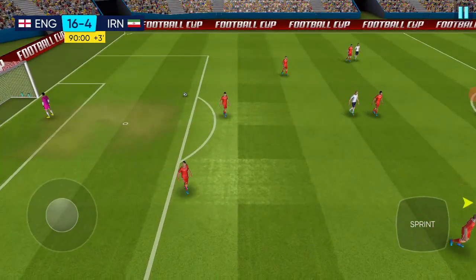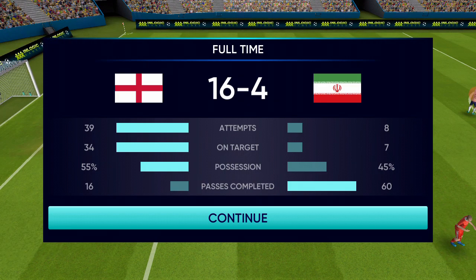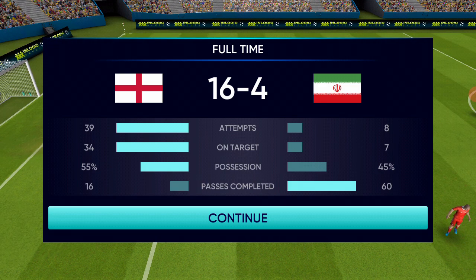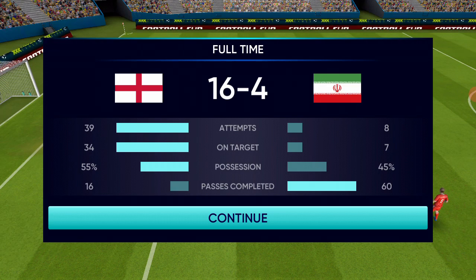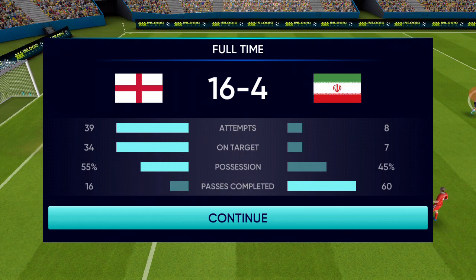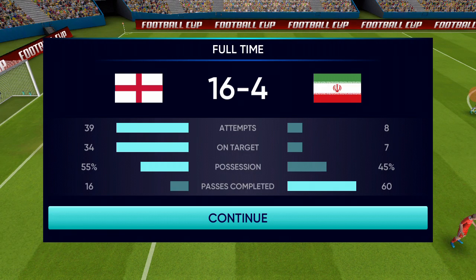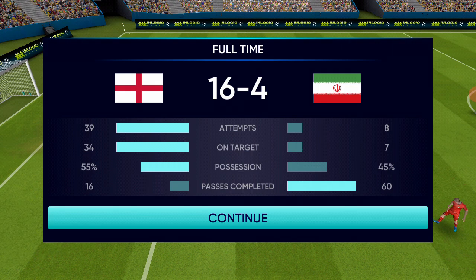Definitely England has won this game by 16 goals. 16 goals. But Iran's passing has been way better than England's. If you see, England's only 16 passes. They're 60 passes. Their possession was 45. England's possession was 55. On target, England were 34 on target. They were only 7. So the passing wasn't completed. The passing went straight to the England players. 39 attempts. They only took 8 attempts. So good try, Iran. But England won by 16.